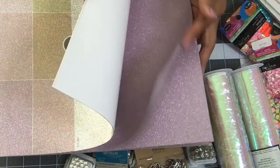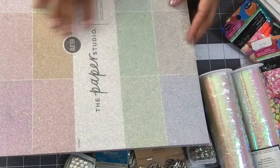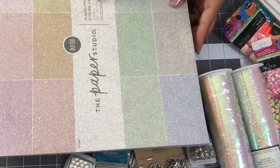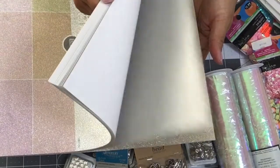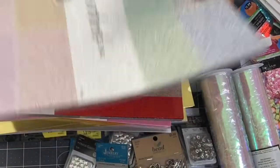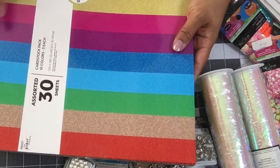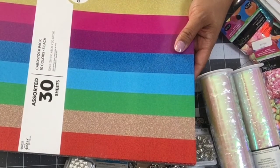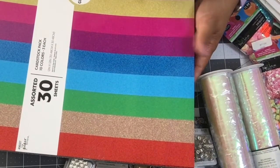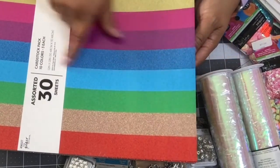And you get, I think, 2 of each color. Or 1. Is it 1 of each? 12 solid, 2 each. So you get 2 each of each color. So pretty. So I got that. And then I found this one. Not $24.99. This is half off also because it's the Paper Studio still. And this is the cardstock.